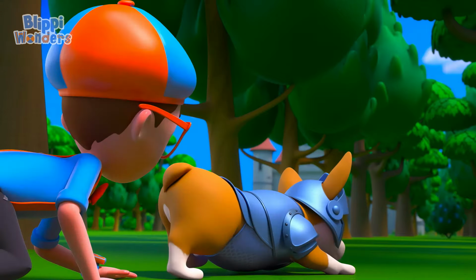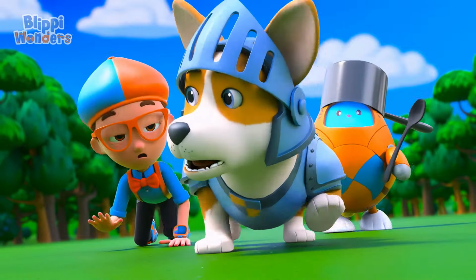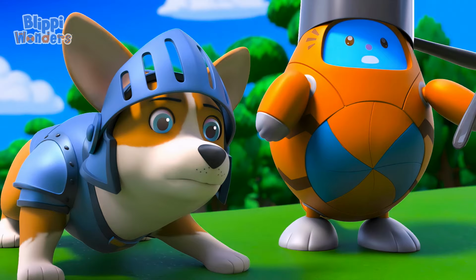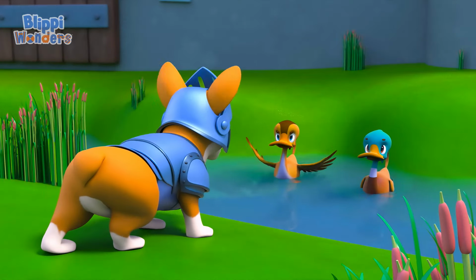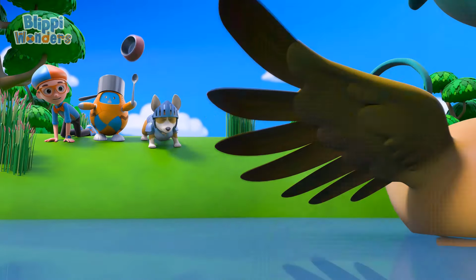Slowly now. The moat is filled with terrible creatures so that intruders can't get across. Oh, terrible creatures? They could attack at any moment. You mean the little ducks? Oh, yes. Whoa! Yikes!